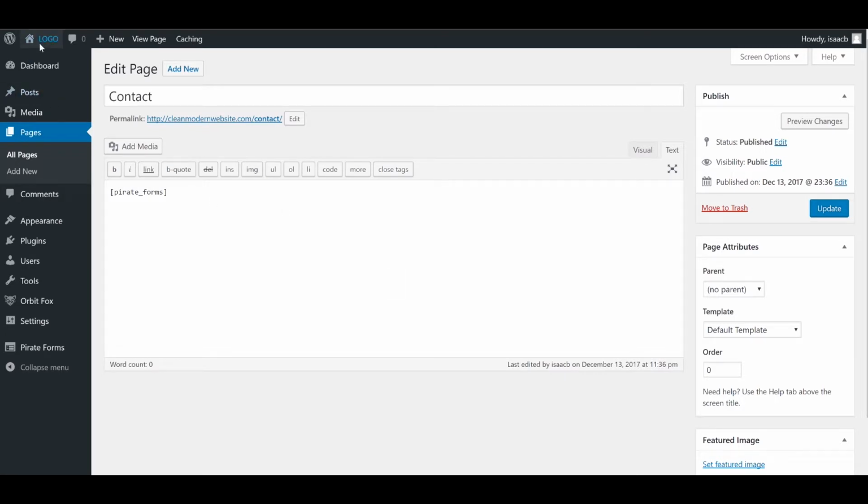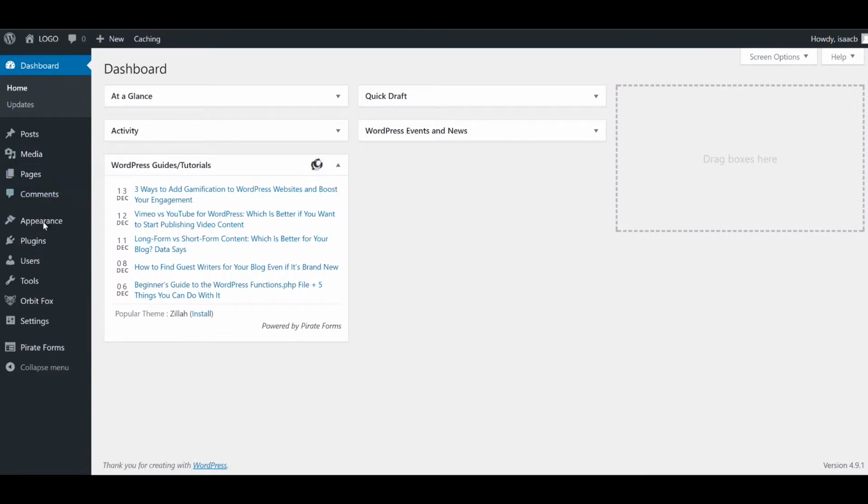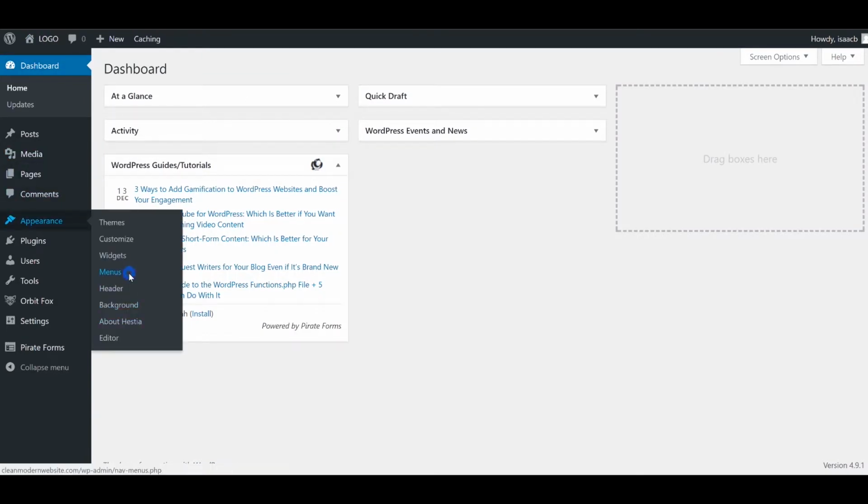So if you want to go back to our website, just have a quick look. You'll notice here that we don't have a menu up here. There's nothing here yet. So what we're going to do is go back to the dashboard, and then go to Appearance and then Menus.